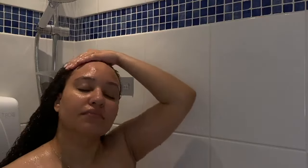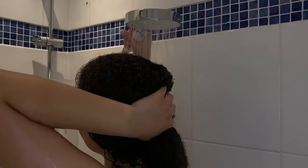So first thing is washing my hair, starting off with rinsing and detangling my hair under the shower to make it easier and less knotted when washing my hair.